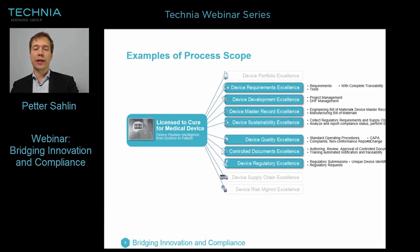We have device quality excellence, which is support for the different quality processes required according to QSR or according to 13485. So CAPA, NCR, complaints, audits, supplier audits, the standard quality processes, but in this case built into PLM. The reason for building those into the PLM backbone is, of course, to make them available to anyone in the development project in their natural environment where they store their products and designs, so that everyone can access the quality information when needed.